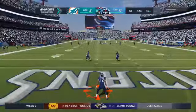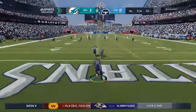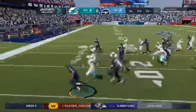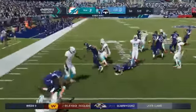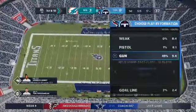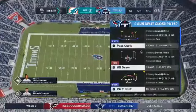I think he was open for a little bit more of a chip shot. Instead, they made him stretch it out a little bit, but he's got to feel great now that he put it through the pipes. And he will be brought down here inside the 20. Good coverage as he's dropped at the 17. Their own 17-yard line.